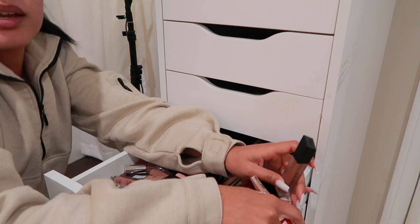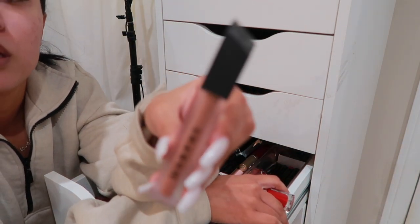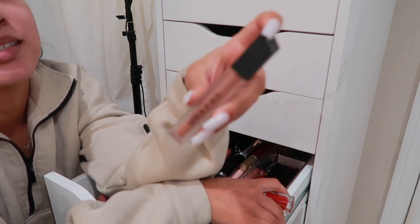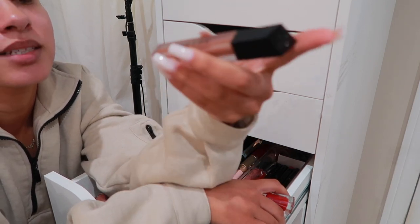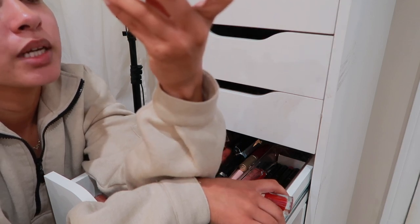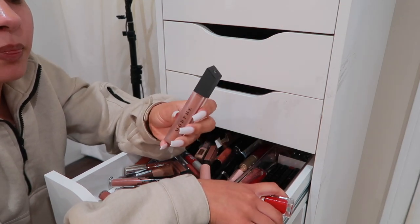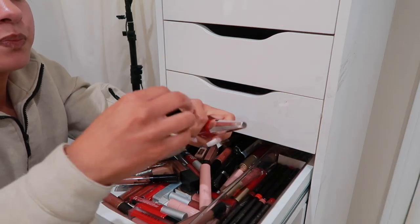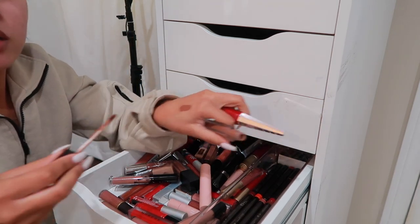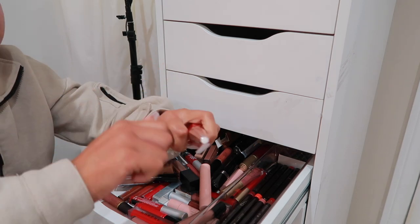Really getting annoyed that this is not focusing. Oh my god. Sorry guys. I don't know why it's doing this, but this is the Morphe liquid lipstick in True Story. It looks kind of like a nude here, but it is more of a brown, as you can see. So I'm gonna take that.